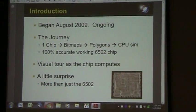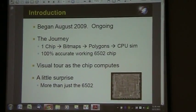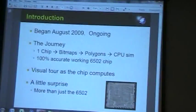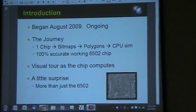What Greg had basically done is he took a chip, took off the top, and took photographs of everything that was there, so we had 120 to 2200 photographs of each individual chip. He converted what's there into multiple layers and polygons, which he drew by hand. From that, we used those polygons to assemble a transistor list of what's on it, and then ran that transistor list through our electrical simulator, something that runs like a CPU set. It's a 100% accurately working version of the 6502 chip.